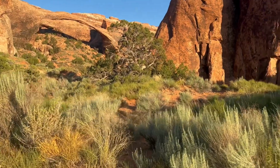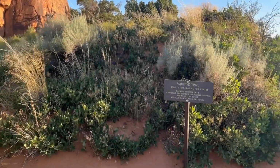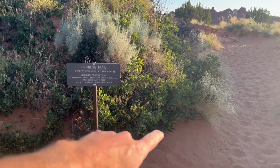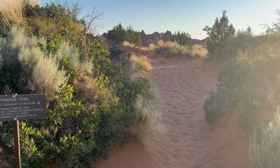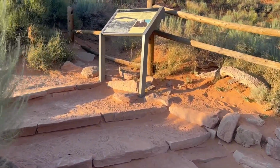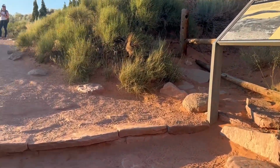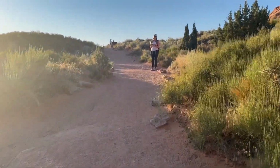When you get up to the general Landscape Arch area, you turn to the right. This is where the primitive trail starts, and that is the 7.8 mile loop that you can do that goes back to where we started. That might be for another trip. Maybe we'll come back in the fall or winter and do that. But as for now, heading back down to see the Pine Tree and Tunnel Arch. Yeah, we are.